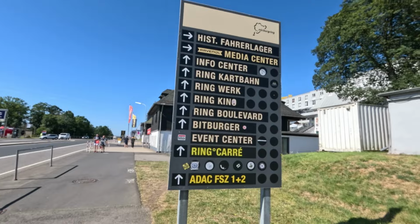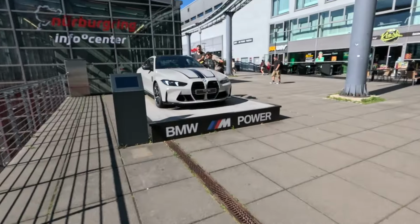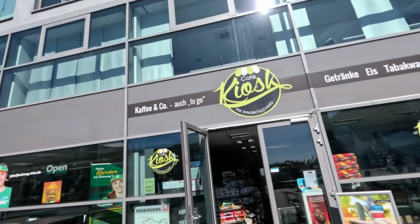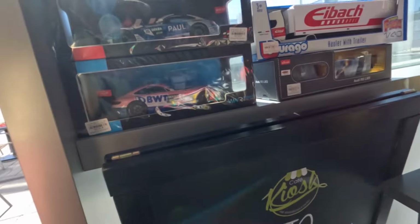Okay, so I have absolutely no idea where I'm going. This here is the museum. They got a M4 out here, a fan shop, and what's this? A takeaway shop with model cars? What's going on here? What a shop this is. Oh, look down here.